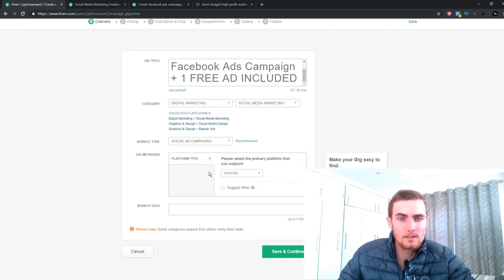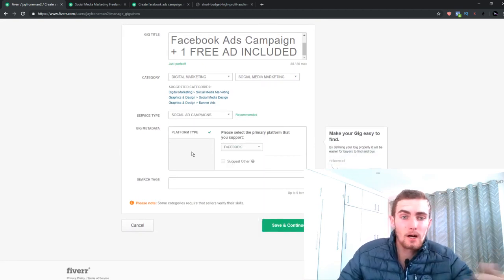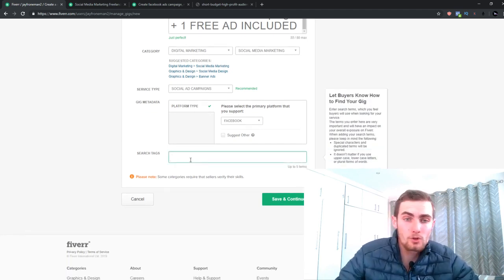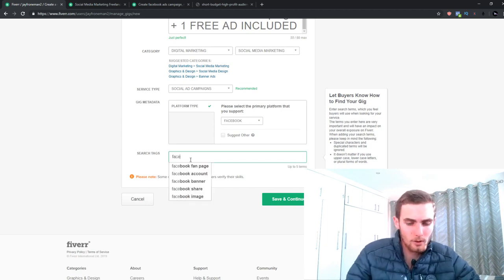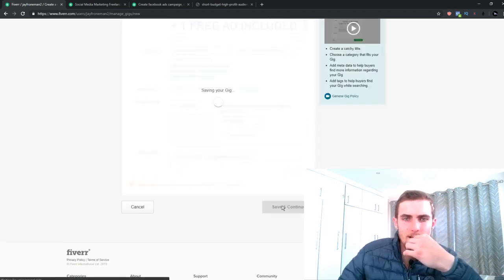Then you want to go to gig metadata type. So you can choose, please select the primary platform that you support. So in this case, Facebook. Once it's done, you can add tags. You can use specific terms in these tags which you think people might search to find your gig. So you can go Facebook ads, Facebook adverts, advertising, for example. So here we go. You can add those items, save and continue.